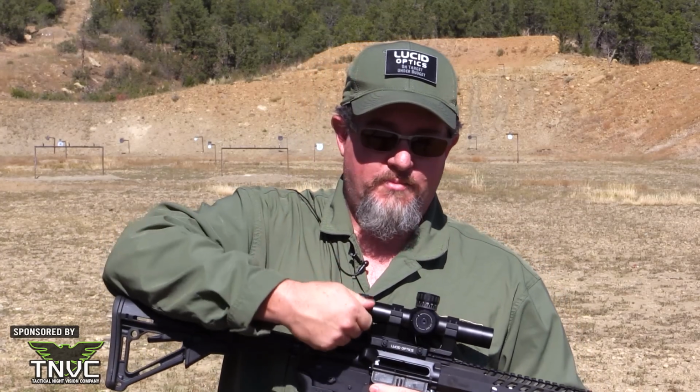With a 1 magnification, optically 1 means none. So you can run this optic with both eyes open just like you do with a red dot. With that being said, you can then transition when the situation changes to 6 real fast.